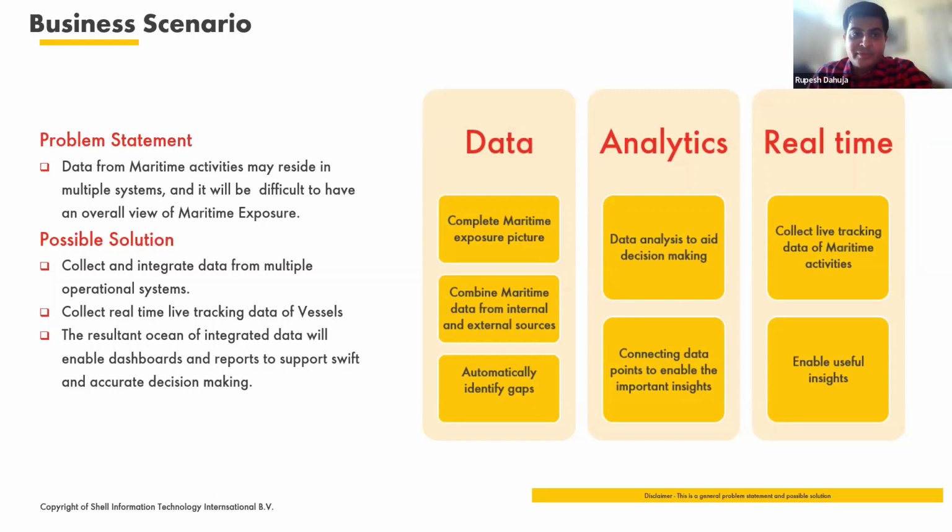the word maritime, if it's new for people, means any activities we do on the sea. So let's say shipping is a maritime activity. It's very difficult to get an overall exposure of our maritime activities because the data is scattered.